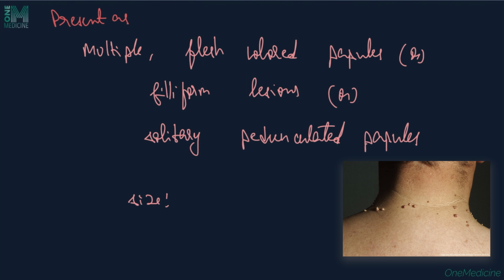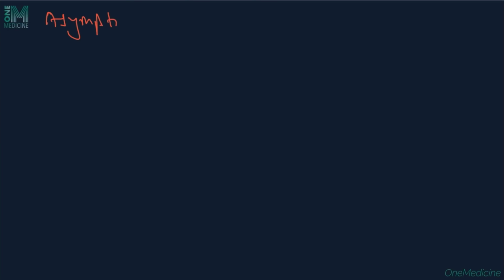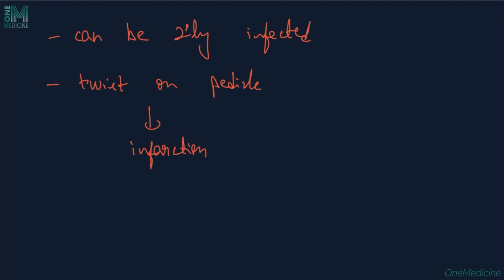The size varies from 1 to 5 millimeters. The most common sites are the neck, axilla, groin, and other intertriginous areas. Usually they are asymptomatic, but sometimes may be associated with symptoms of itching, irritation, and pain due to rubbing against the clothes. They also can become secondarily infected. They can also twist on their pedicle and undergo infarction.